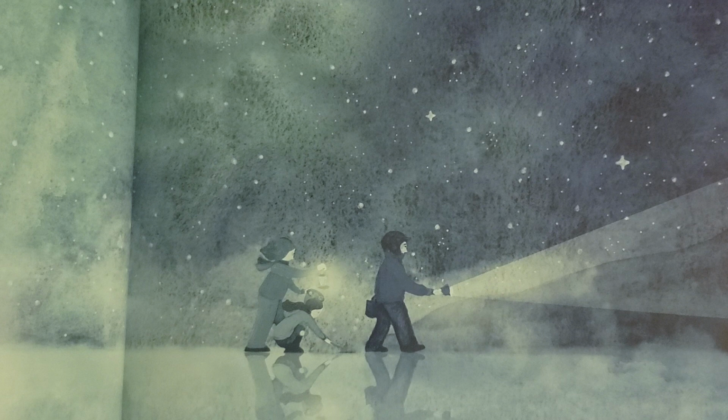They're trekking through the darkness to go get their cockles and clams. What a fun nighttime adventure, following their flashlight.